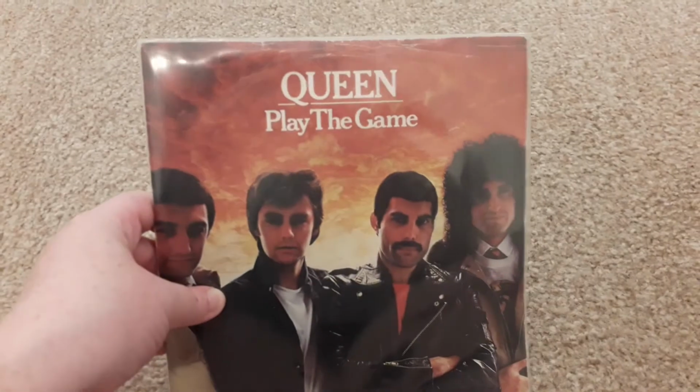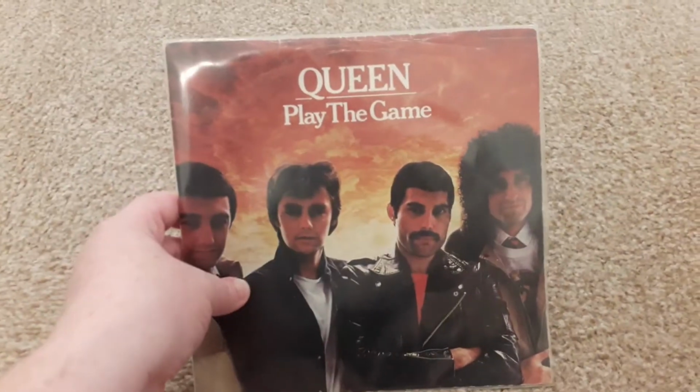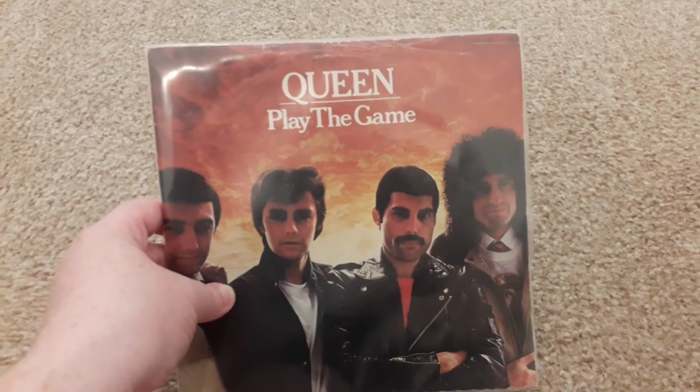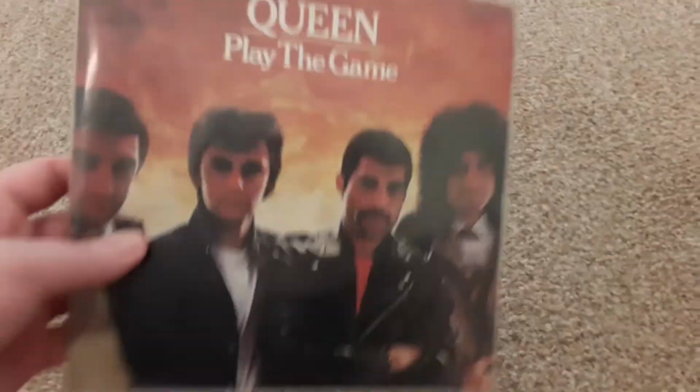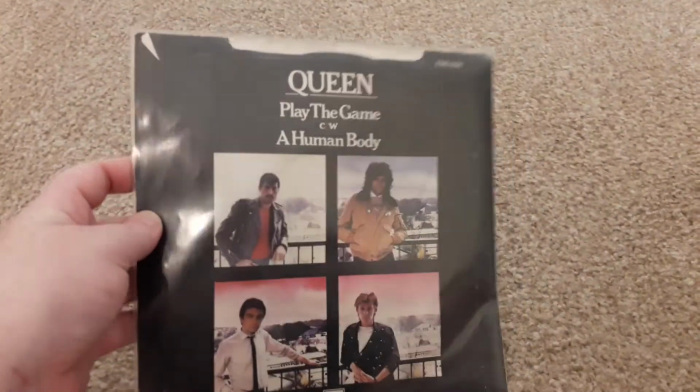So the next one is Queen. Again, another one of my favourite bands of all time. If you've noticed, most of these are 70s and 80s. In fact, I think every single record I've shown you is from the 70s and 80s. But yeah, this is Play the Game by Queen. And the B-side to this is Human Body. I'm sorry about trying to check these dates, but they're so tiny. I can't actually see a date on this one, but I'm assuming 70s. I'm going to go for 70s.